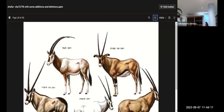These are re'emim. Okay, there were beautiful horns, right? Different subspecies, but that's the idea. In other words, you have this combination. This is the imagery that the pasuk is trying to give you. For us it's so foreign because we're not living in the wild.